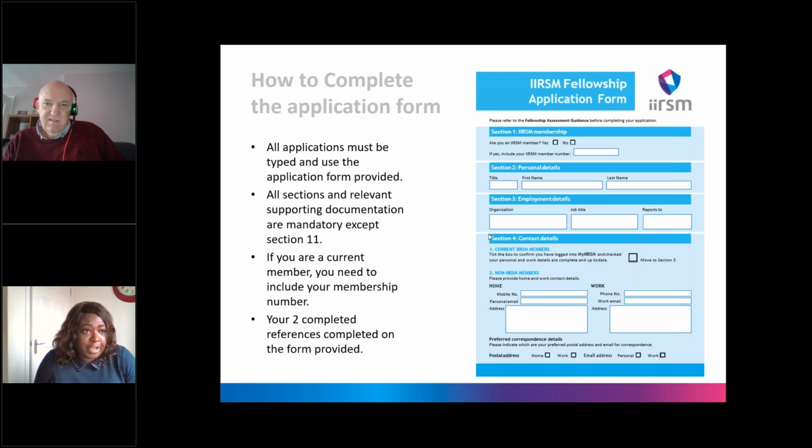Just looking at the first page, sections 1 to 4 ask for your personal details, including your membership number if you have one. All applications must be typed and use the application form provided. All sections and relevant supporting documents are mandatory. It will say section 11 isn't mandatory, but as Hugh will cover a bit later, it is worth putting something in that section because it does hold a score. If you're a current member, make sure that you include your membership number, and you must also ensure that you send in your references.